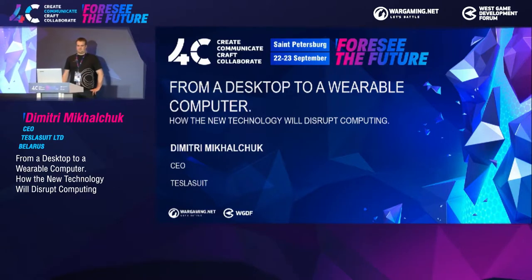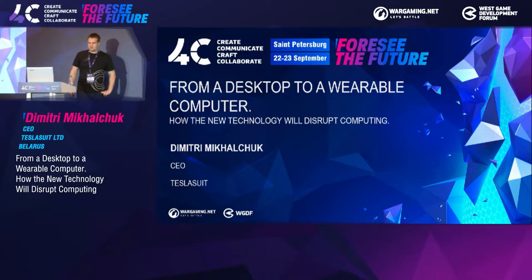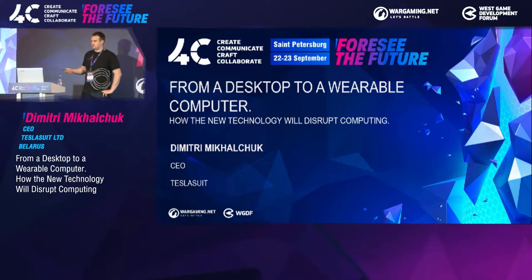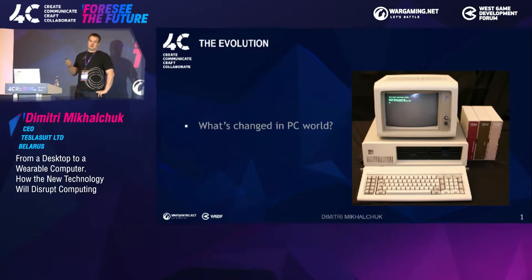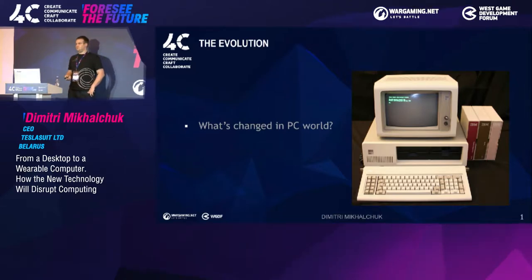Now, the topic kind of gives away what we are about to talk about. So, talking about desktops and the evolution. Does anyone know what has changed in personal computing in the past probably 30 to 40 years?